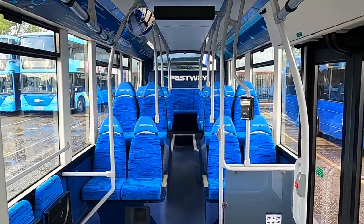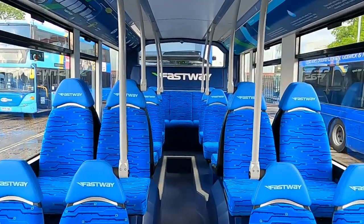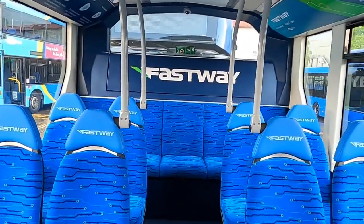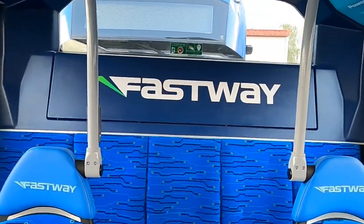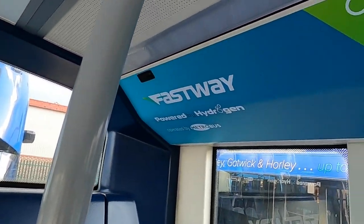So overall, I'm very impressed with this vehicle. These are a batch of 20 pioneering vehicles in the UK that are hydrogen fueled, with another 34 on the way. And I expect we'll see many more in the years to come as an alternative to electric.